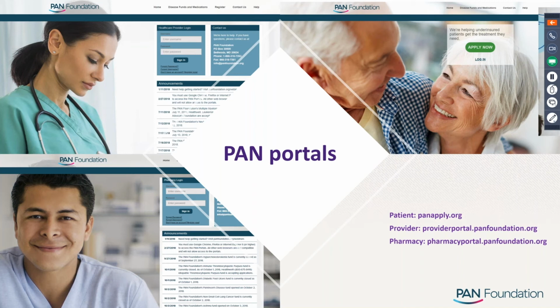Now, for the most part, these portals are pretty similar, but there are minor details that are different because each portal is designed with the end group in mind. So if you're a patient or a caregiver, you can apply on behalf of your patient at panapply.org. And for providers, you will want to access providerportal.panfoundation.org. And pharmacies will log on to pharmacyportal.panfoundation.org.